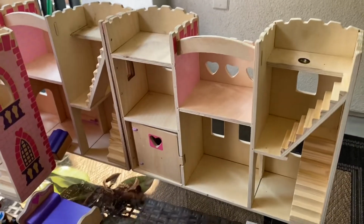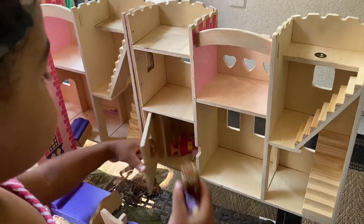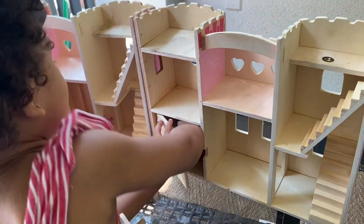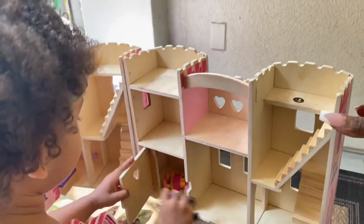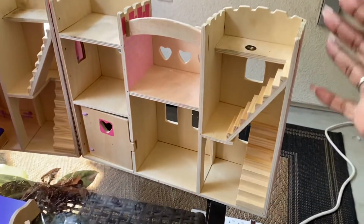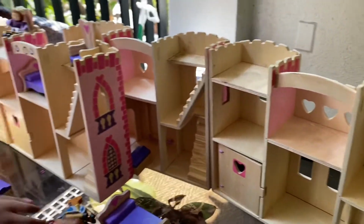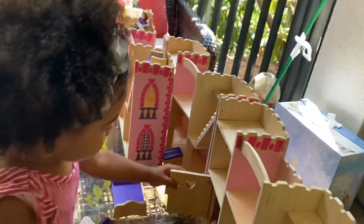Wow. So, guys, again, Melissa and Doug has some of the coolest toys, learning toys, fun and play toys, arts and crafts. I love that they're wooden. They're something you can keep forever. And the kids just love it. It keeps them occupied.